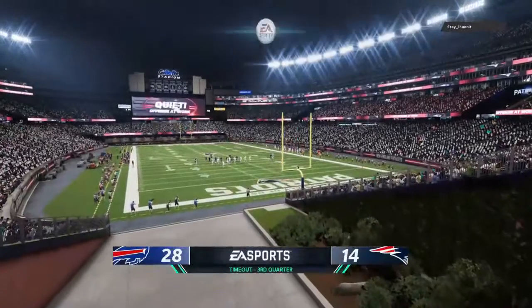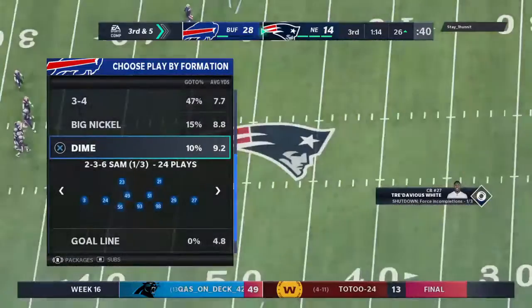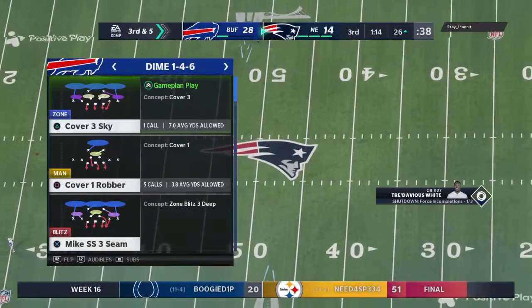Now the Bills will take another timeout. And that's going to leave them with just 1 timeout remaining still in the 3rd quarter. We'll see if that comes back to haunt them. We'll be back.